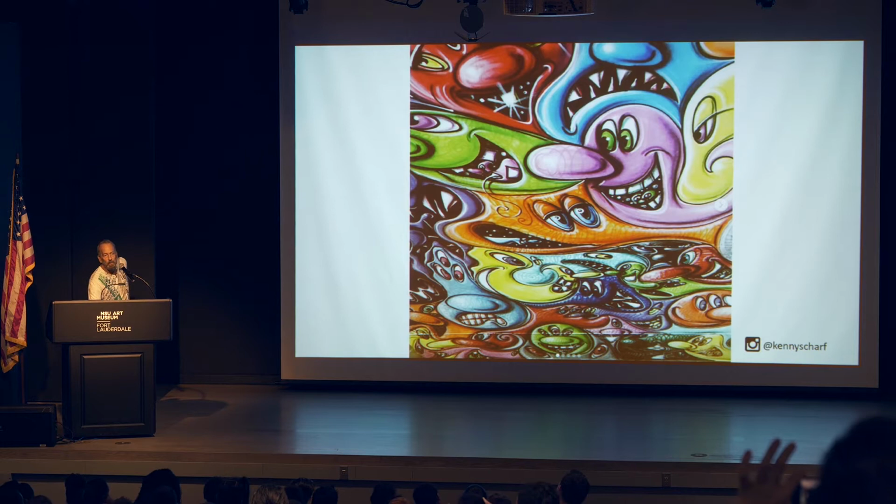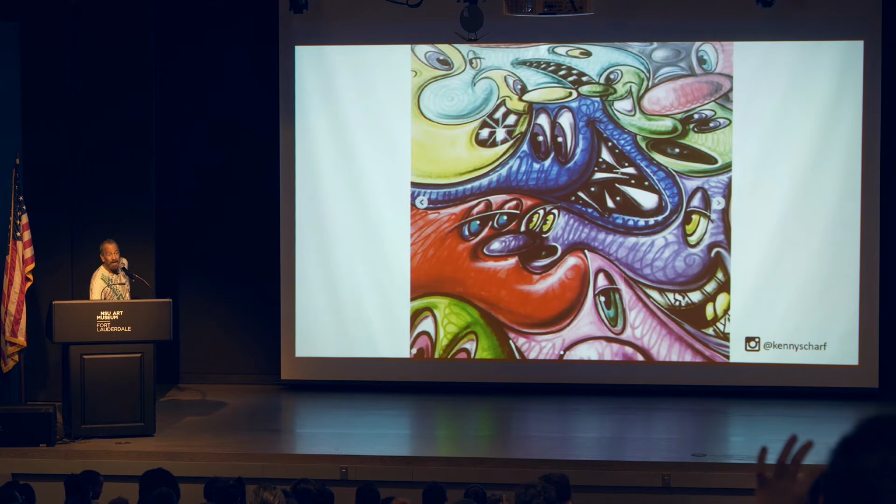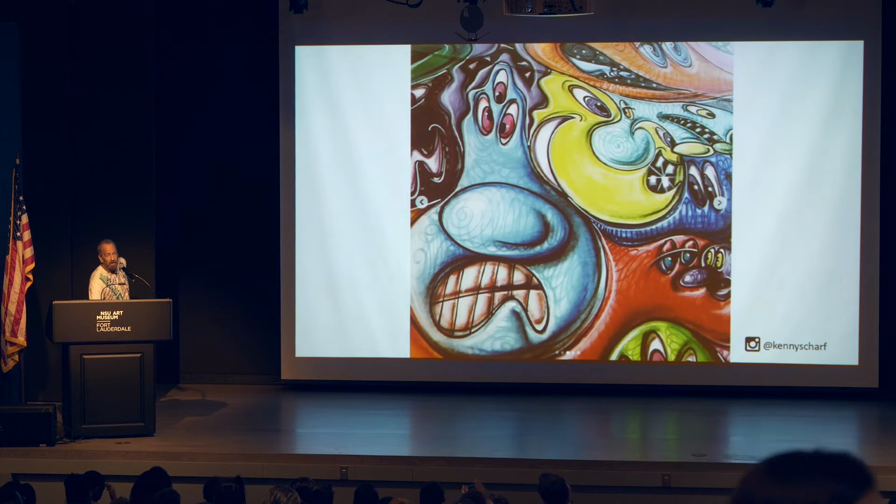Here's some details from that painting. So this is all made out of just spray paint. I did the whole thing in 2 days.